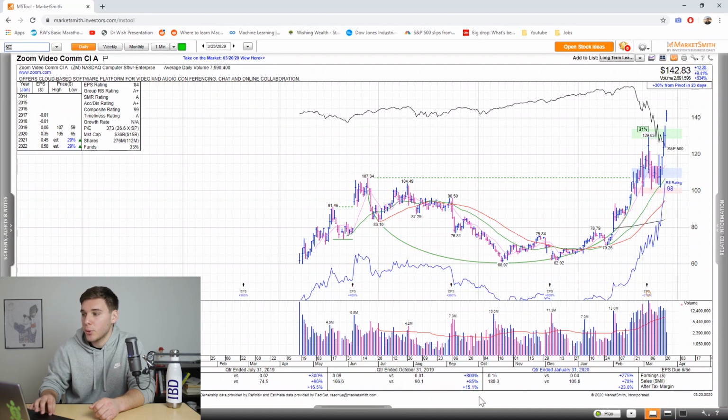The past 4 quarters have seen some incredible earnings per share growth. Starting in the quarter ending April 30th, it had plus 400% and plus 100% in terms of sales. And that's been basically repeated in terms of triple-digit growth the past 3 quarters. So really incredible numbers here. And that's really what caught my eye and made me pay attention to this stock.